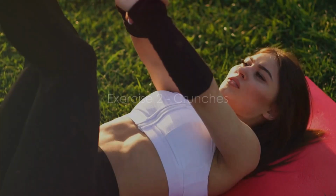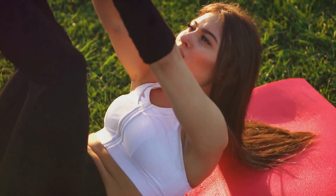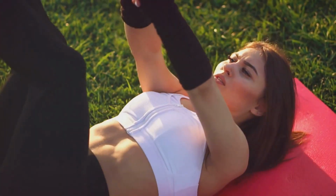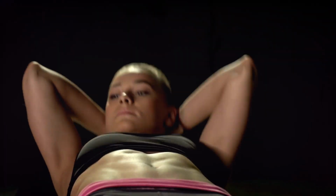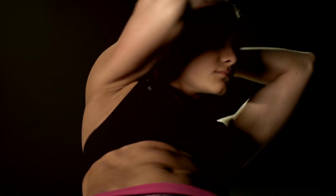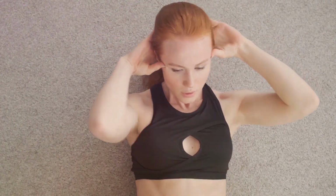Now, crunches are a classic staple in any core workout routine for a very good reason. They primarily target your abdominal muscles, helping to sculpt that desired six-pack. Let's break down the right way to do a crunch. You'll start by lying flat on your back. Bend your knees, keeping your feet flat on the ground, hip-width apart. Now, cross your hands to opposite shoulders, or place them behind your ears without pulling on your neck. Inhale deeply. As you exhale, lift your upper body, keeping your head and neck relaxed. Inhale as you slowly lower back down.